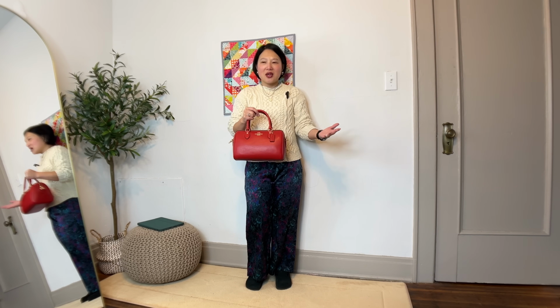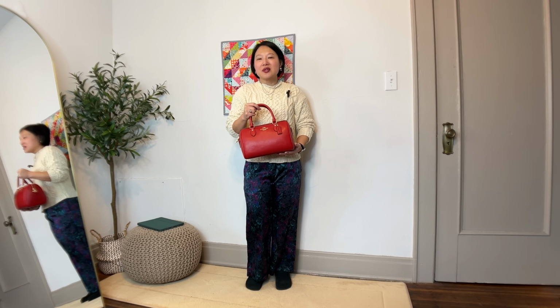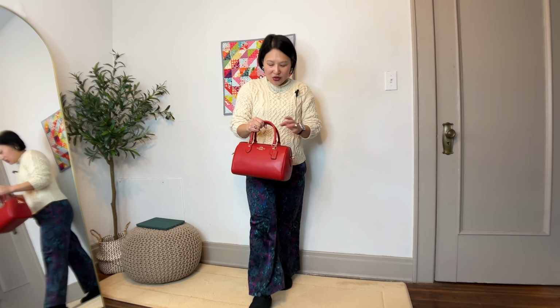It's good for Valentine's Day. It's good for any time of the year, honestly. So when I saw that Coach Outlet was having a sale, I went ahead and got this one. I got this one for $145 after tax, which I thought was a really good price. I do really like this bag.